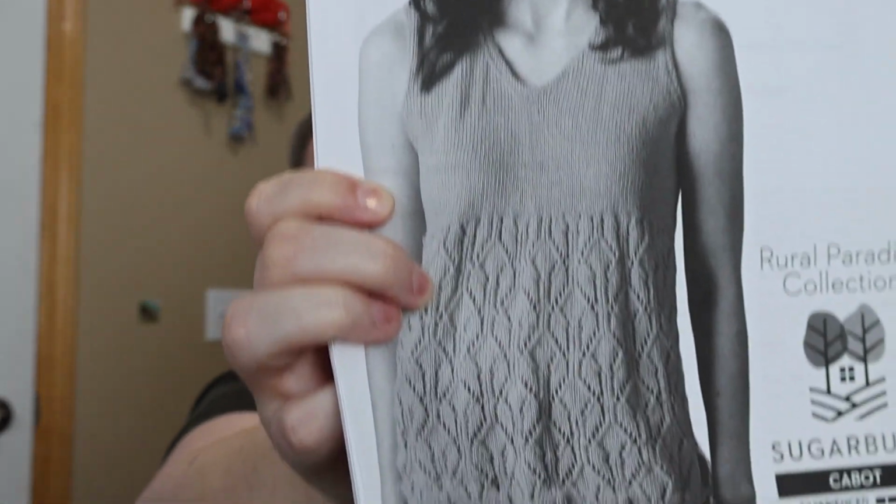Then I printed this Sunset Sleeveless Tunic. Rural Paradise Collection Sugar Bush Cabot. It says it's marked experienced. It is a knit, lacy, kind of tank tunic. That looks cute. I think I got that to use, maybe that Sparkle Kobu, or is it Trubu, from Hirschner's. I think that was my idea for this. What is Sugar Bush? It's a light 3. I think that might have been it.